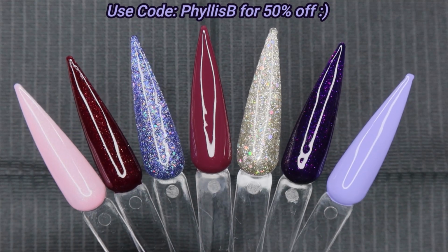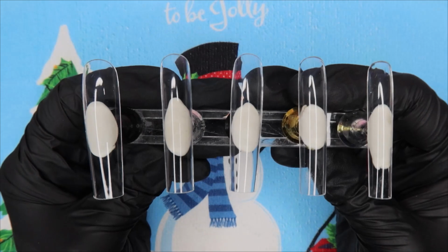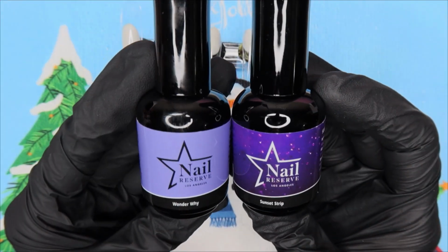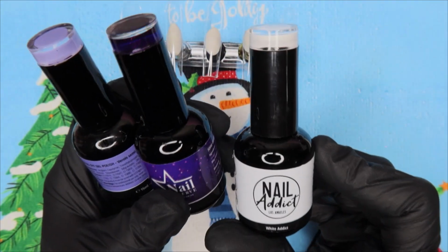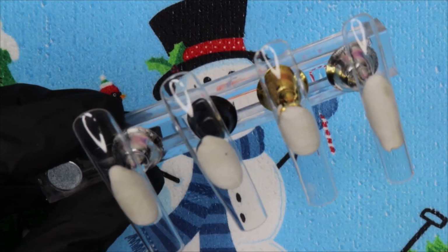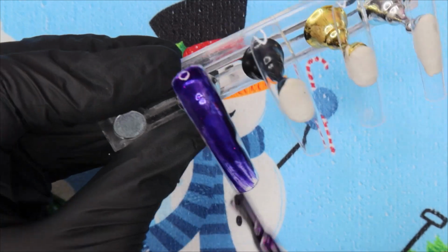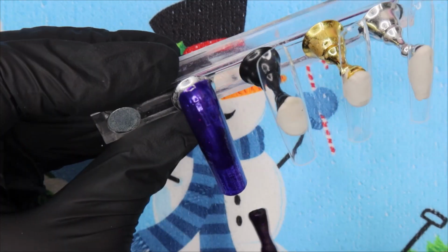But let me get into these nails. I'm going to be doing a press on set because I still have my rubber based gel nails on, so I decided to do this as a press on set so I could pop them off when I was done. I decided to use Wonder Why and Sunset Strip, but you'll see that I actually don't use Wonder Why. I was trying to make it work in this set, but I didn't think it would work, so I just opted not to use it.